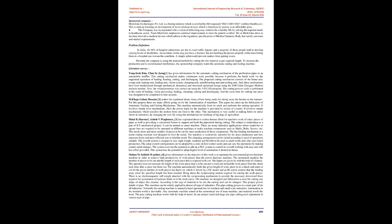The proposed cutting mechanism consists of the frame unit, escape unit, turning unit, feeding unit, vision system, clamping unit, spindle/cutting unit and cooling unit. These mechanisms have been modularized through mechanical, dynamical, and structural optimized design using the SMO, Sim Designer Motion, analysis module. Also, the virtual prototype was carried out using a 3D CAD program.